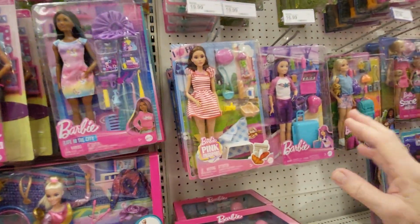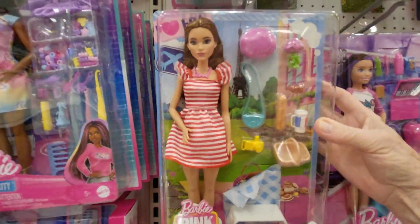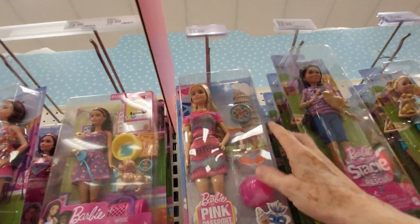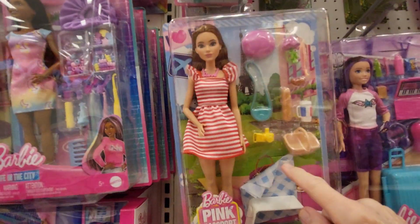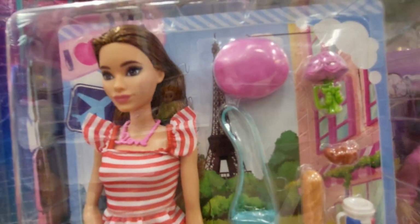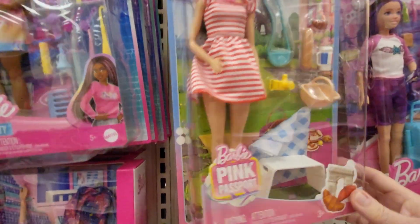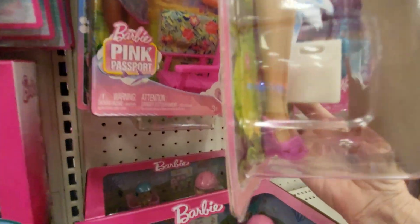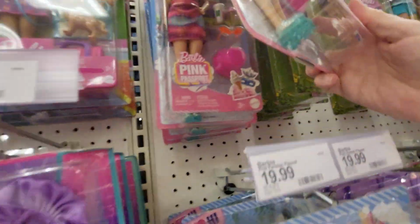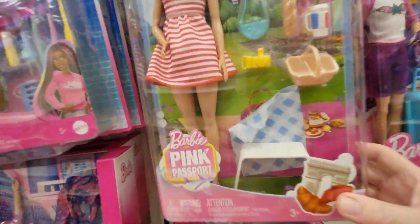Let me try to put it back. Okay, I'm going to show you the stuff I haven't seen. So here, oh, the passport. I haven't seen the passport stuff. So this one is I love, that must be I love Italy. Yeah, because it's got the Leaning Tower of Pisa. So this is I love France. And it has croissant, a bow, Barbie with the red and white striped dress and high heels. Robbie, I'm taping. I forgot to show you guys her shoes. And it has a bench.